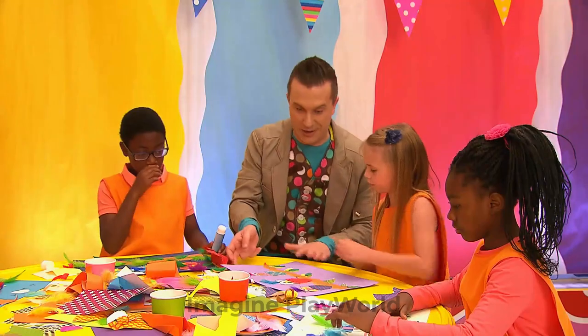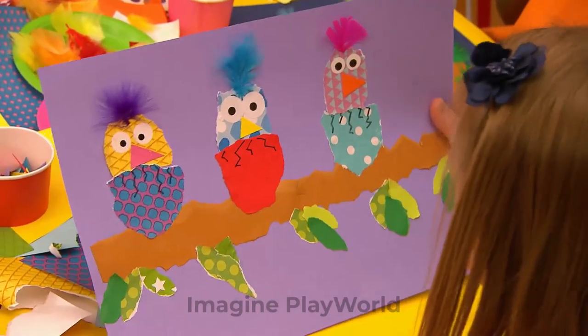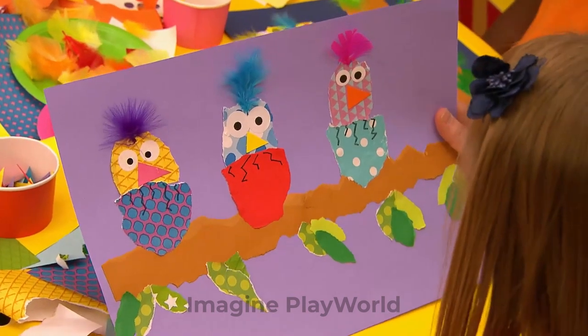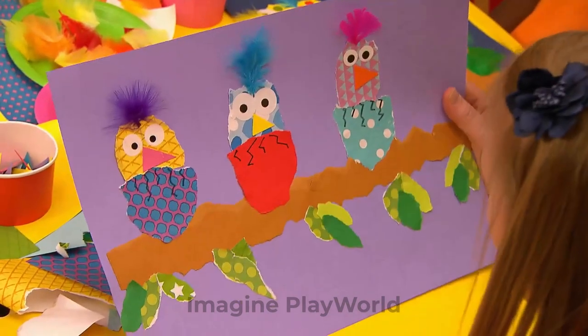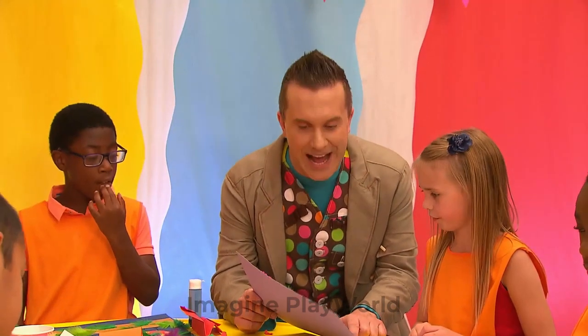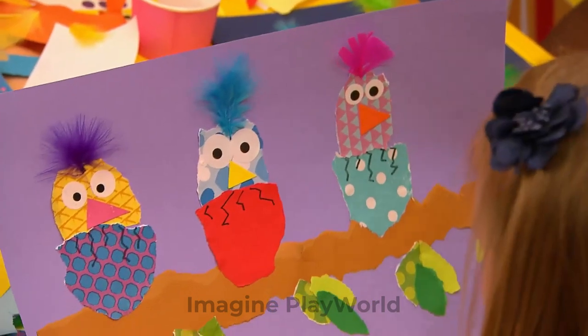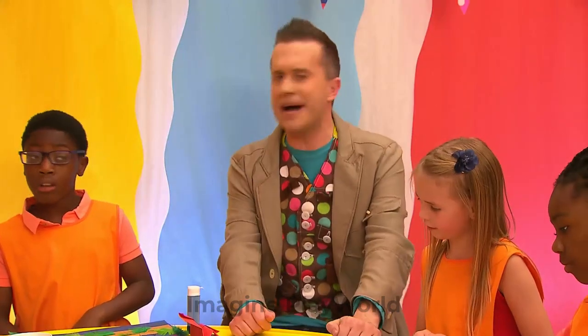Evie, I love your picture. Your fluffy birds are sitting in something. What are they sitting in? Eggs. They're sitting in eggs. How did you make them? And I made them with paper and card. What a great idea, making paper eggshells and then using a pen to draw the cracks. Well done, Evie, and well done, Mini Makers.